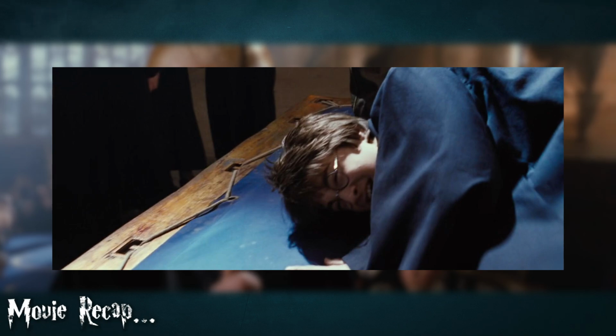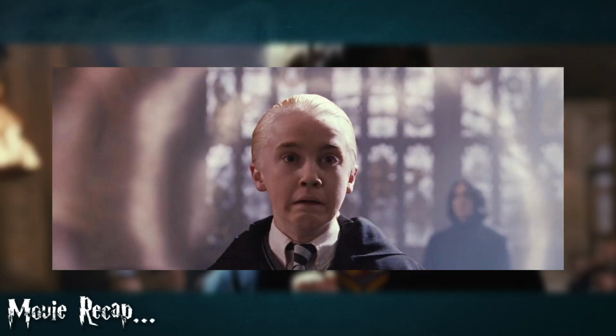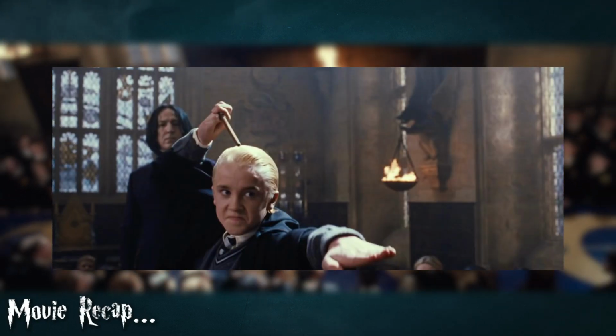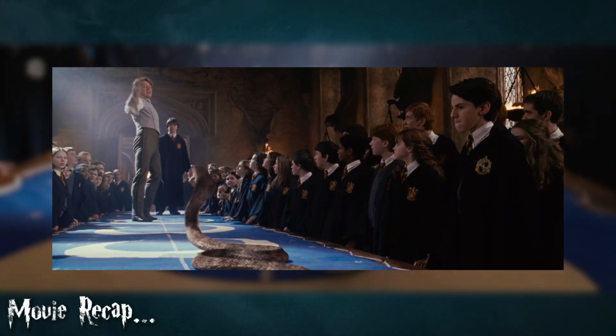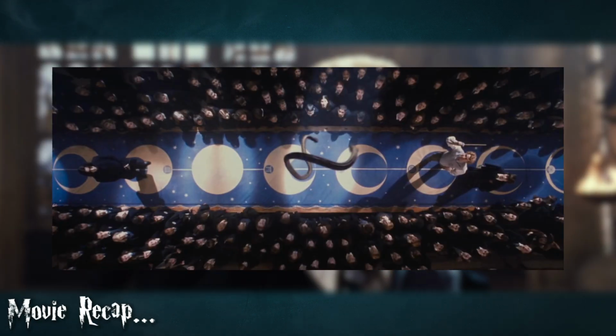This knocks Harry backwards, but he quickly gets up and casts a spell right back at Draco, who also gets flung backwards. Snape then grabs Draco and pulls him up, and Draco casts a final spell which causes a snake to come out of the end of his wand. Everyone is freaked out by this, and Lockhart attempts to get rid of the snake, but ends up just launching it into the air, making it angry.